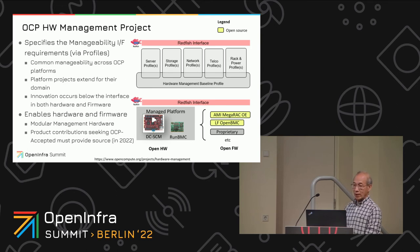And so the way the DMTF works is that innovation occurs below the interface. So DMTF doesn't care how it's implemented. It can be implemented on a BMC, which is a microcontroller on the platform, which is always powered on. So the minute you plug in a baseboard, the BMC can come up, and it can start listening and helping you provision the system. Redfish can be implemented as a software agent, so it can run on top of the OS. It really doesn't matter to DMTF. Redfish is just a RESTful interface for accessing manageability.